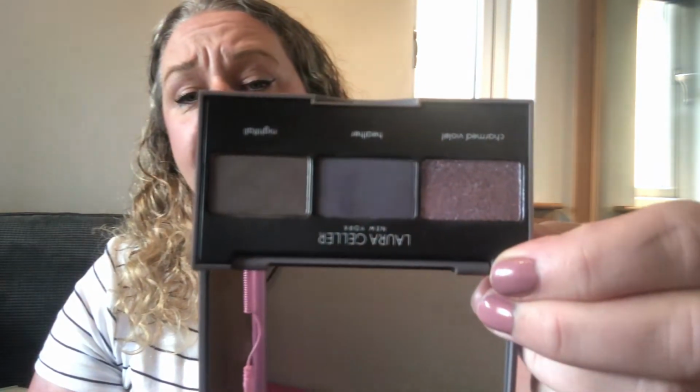It's also got a little mirror. Now these colours were lovely colours. Look at the Heather, that's gorgeous. That's Charmed Violet and this is the Heather. So they are gorgeous colours, but it was quite dark. So that's one that I think I might pop in the pass on pile. So I'll pop that down here.